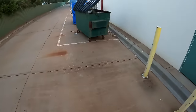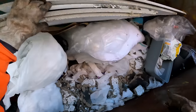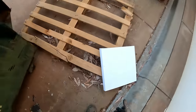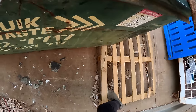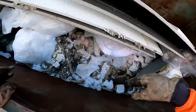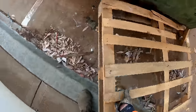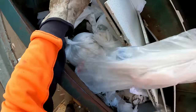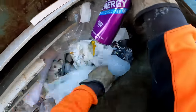Up in there. Where'd that can go? Oh, that's a nice piece of stuff. What do they call it? I can't think of the name of it. Come around here. Do the hop, step and jump. Oh, there's another can. Oh, there's another can. Chasing from one side to the other.